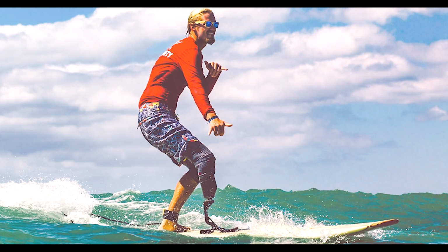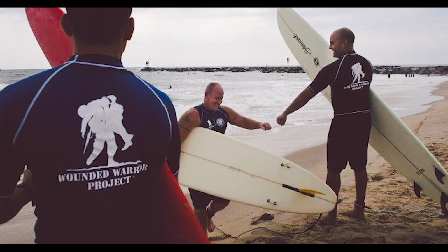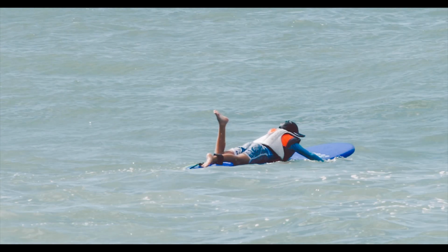One particular vet that still has a special place in my heart took surfing, and we just had issues of bringing him up on the surfboard. So with that, there was a need, and I basically came up with a PFD that had a harness in the back.